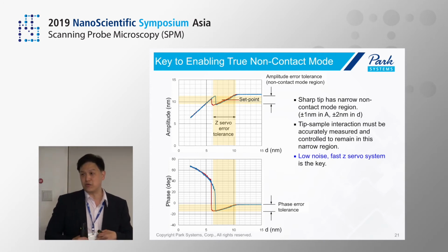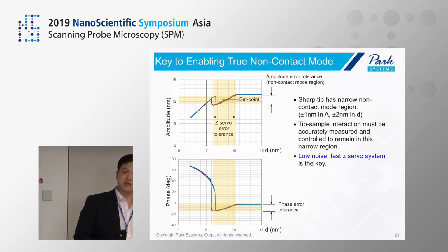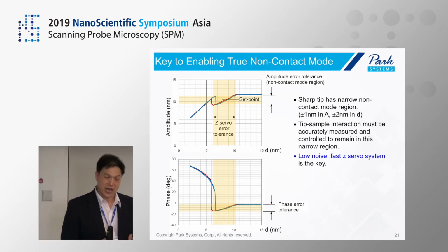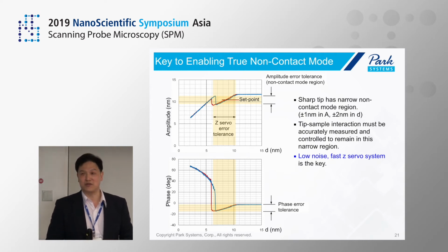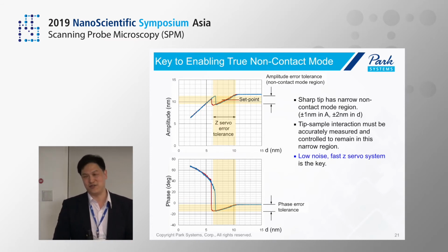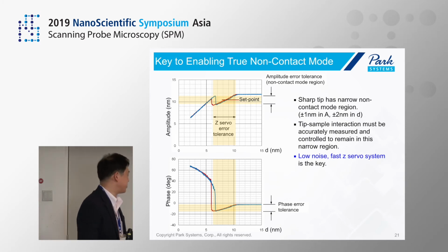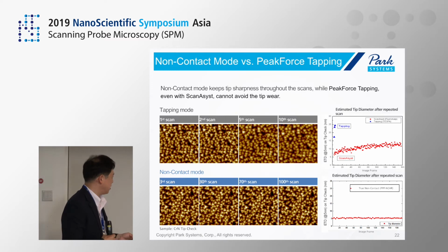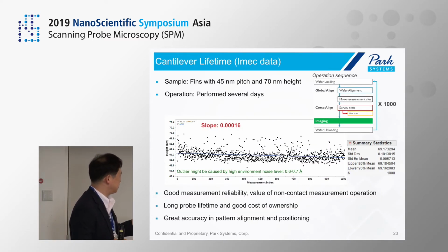About 10 years ago, when I went to conferences and explained the non-contact mode, professors, high-ranking professors, raised a hand and told me they had used AFM technology for more than 10 years, and they tried non-contact, but it was impossible. They were saying that I was making it up. But now it has been proved and proved again. We prove it with data: with the non-contact mode over 100 scans, the roughness measurement stays the same, and we found no tip damage. This is actually the test that industry does.